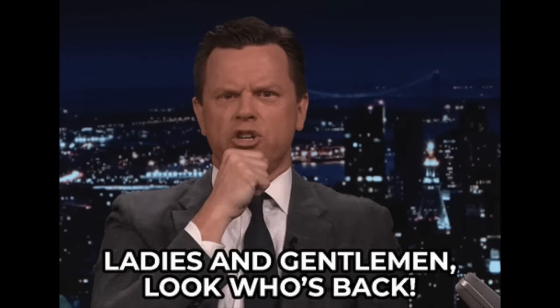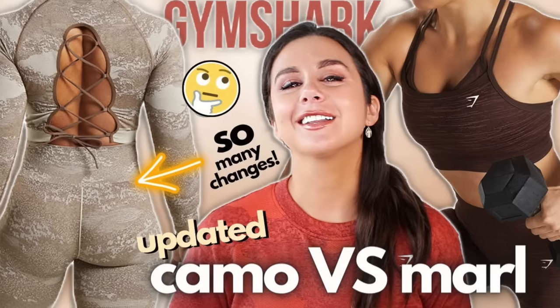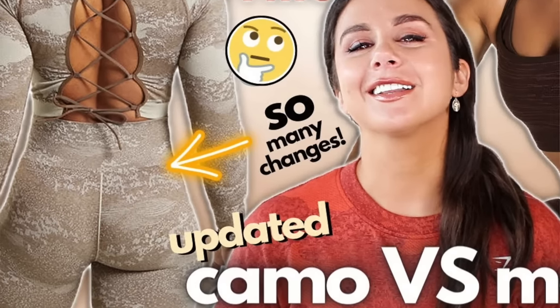The scrunch bum's back. I mean, what the heck? I thought we did away with this in the last camo video, remember? It was just a raised seam contour. Now it's back to the traditional scrunch. And I compare it to the camo because they're virtually the same, just different prints. For the longest time, camo had this scrunch. They just got rid of it, but animal needs to play some catch up.